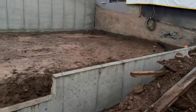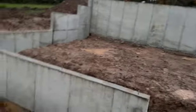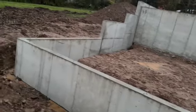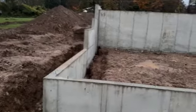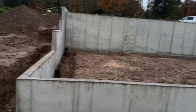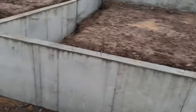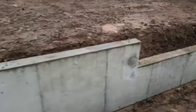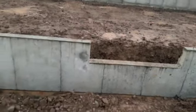It's Tuesday morning, and the forms are off. So finally we get to see our full foundation and footers and start to see something come together. Looking pretty slick. All bolted up. Bolts are in there ready to go. And this is the French doors out the back for the walk out of the basement.